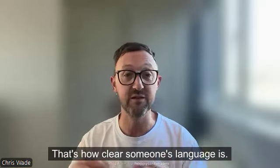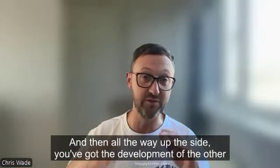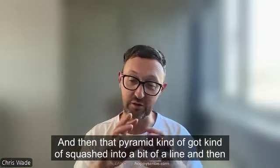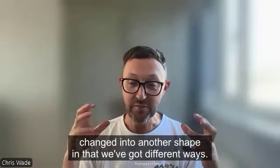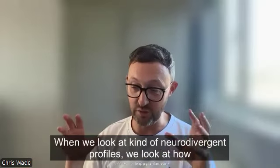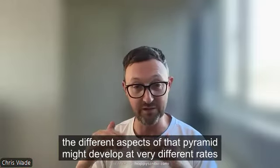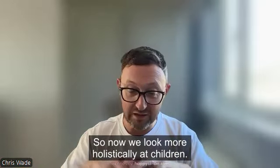That's how clear someone's language is. And then all the way up the side of the pyramid, you've got the development of social interaction, social communication skills. And then that pyramid got squashed into a bit of a line and then changed into another shape in that when we look at neurodivergent profiles, we look at how the different aspects of that pyramid might develop at very different rates and all be valid at the same time. So now we look more holistically at children.